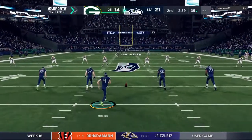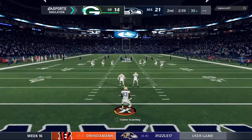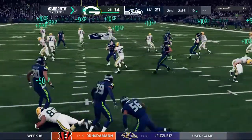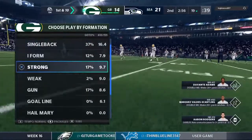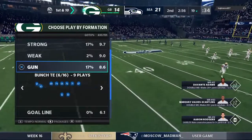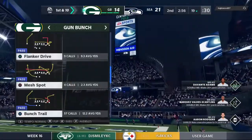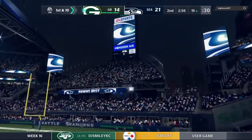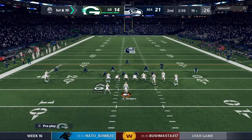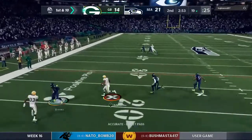Set now to kick this one away, and off it goes. And only able to get this to the 19, so probably should have opted for the touchback. At their own 19-yard line. The Packer offense ready to get their next drive underway. They'll look for a drive to tie this up, down 21-14 as they have it 1st and 10.